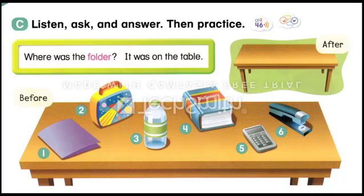3, Where was the water bottle? It was on the table. 4, Where was the dictionary? It was on the table. 5, Where was the calculator? It was on the table. 6, Where was the stapler? It was on the table.